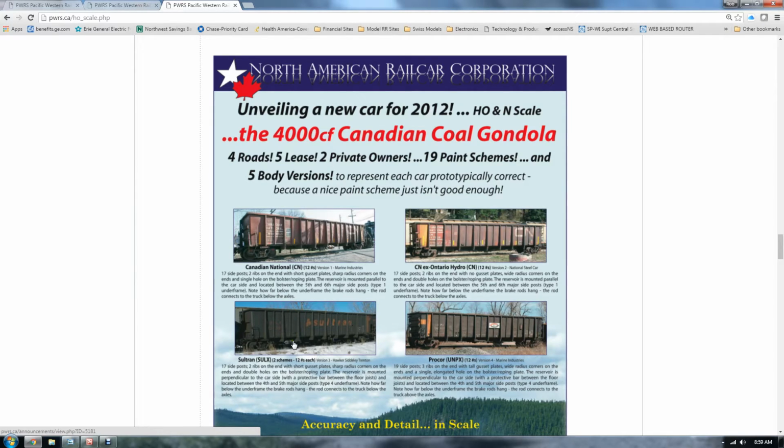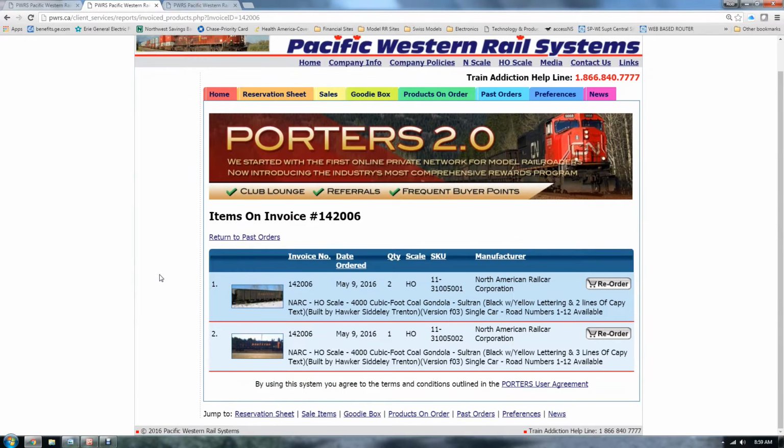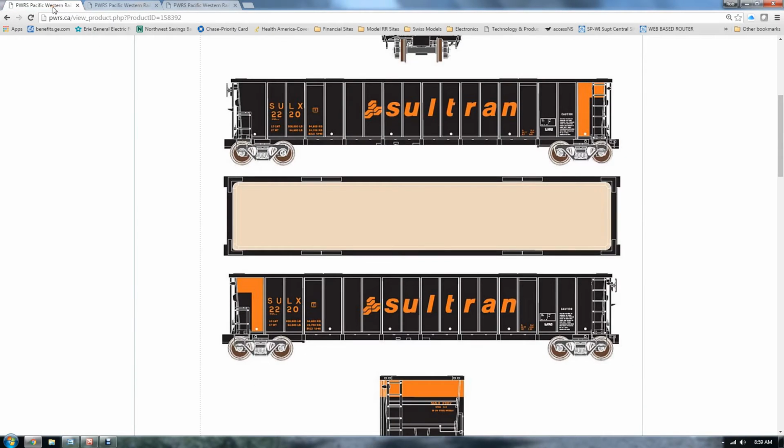So what this version is, these are the two that I actually purchased. They're on the way to me right now. So these are the two, and they have a various set. If you go in there and open them up, you'll see a whole bunch of them. There's the actual car, and then what I'm going to show.